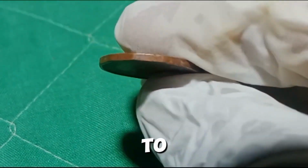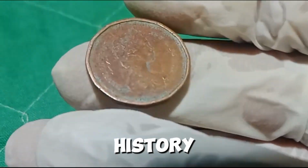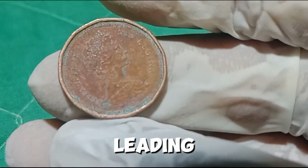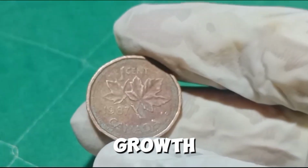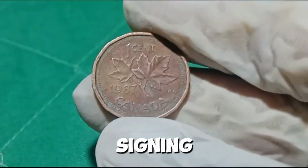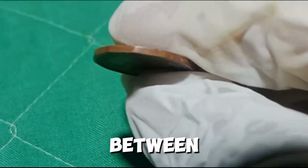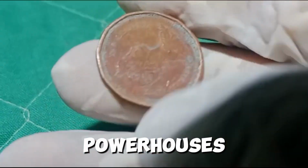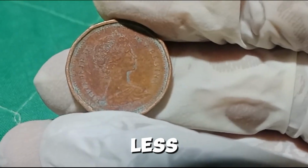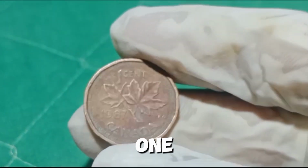Let's take a journey back to 1987. It was a year marked by significant events in Canadian history and worldwide. Brian Mulroney was the Prime Minister of Canada, leading the nation through a period of economic growth. Internationally, 1987 saw major developments like the signing of the Canada-US Free Trade Agreement, setting the stage for economic partnerships between these two North American powerhouses. But while the political and economic scenes were evolving, something much smaller but no less important was happening in Canadian minting history: the production of the 1987 1-cent coin.